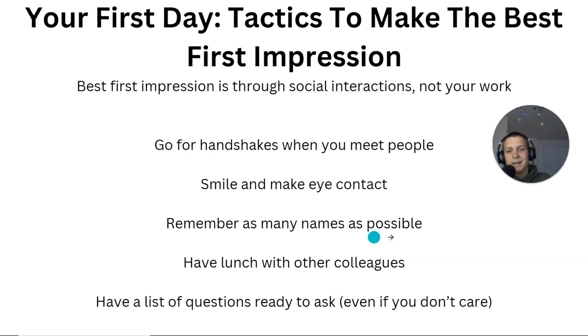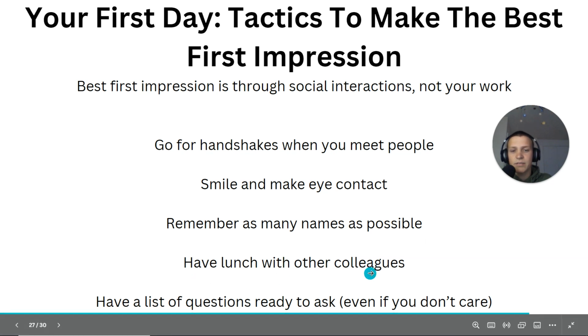And that means you can remember as many names as possible because people like their names, and it's good to know people's names. It means you can address them by their name and all this sort of thing. And that's good social interaction. A lot of people say, oh, names aren't my strong point. Everyone says that. Be the one person who's really good at names, and people will like you for it. Okay. Next one is have lunch with other colleagues.